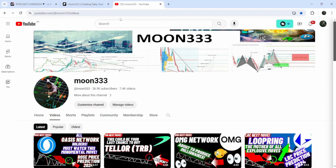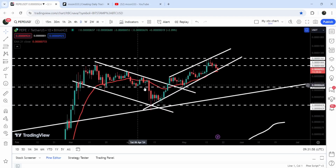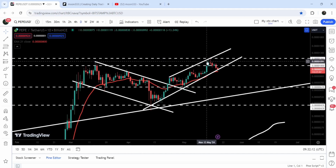As in my earlier videos, I've been showing you a down channel that Pepe has formed on a daily time frame chart, and now you can see that after the breakout, the price rallied very well. And I was telling you that the target for this breakout can be here at the top of the channel, approximately at $0.00001, and you can see that the price rallied beyond that target, but could not break out this long-term resistance zone that starts from 0.00001 and goes to 0.0001161.